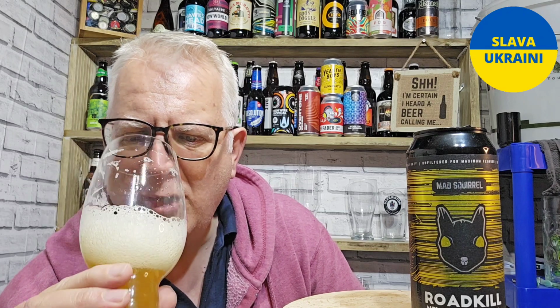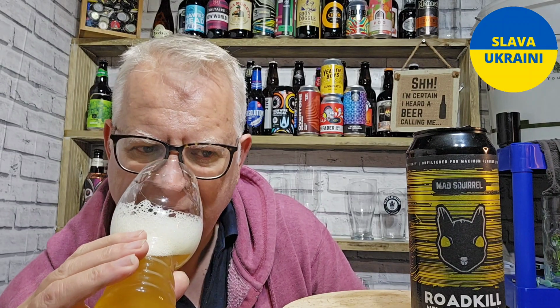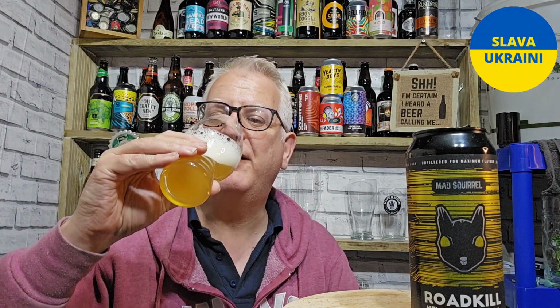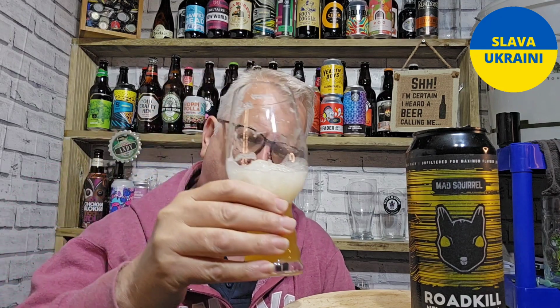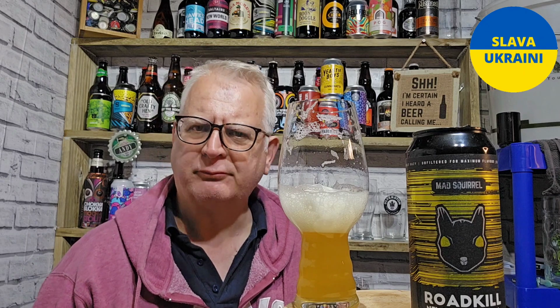Yeah, the juice is not in the aroma, from an aroma perspective it's well hidden. It's all in the flavour. And it's got bags of flavour, absolutely bags of it. Really smooth, gorgeous mouthfeel to it.